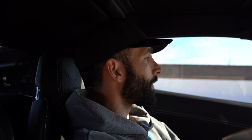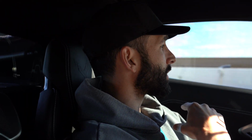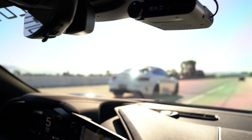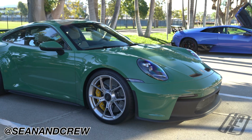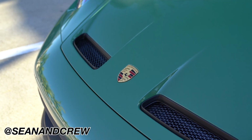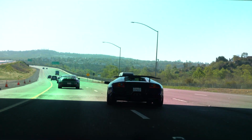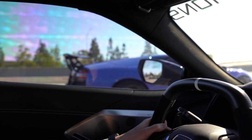So small crew here today, obviously Daniel and myself, and then we have one of our newest employees, Pano, in his C63S. He just got it back. Yeah, he's excited to get that thing back. We've got Sean and crew, our boy with the green GT3, and of course our friend Alfonso with the custom Mercy. Nice little small group, different cars.